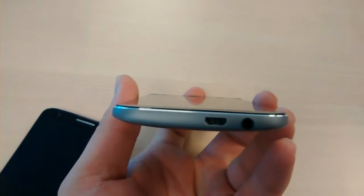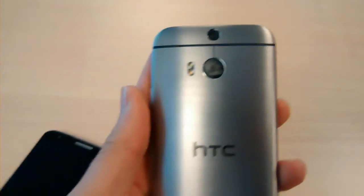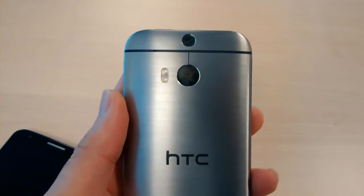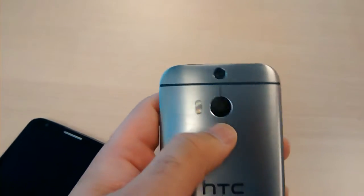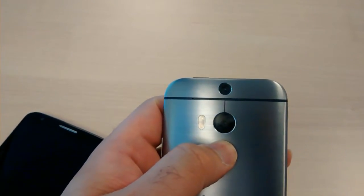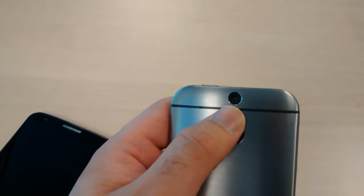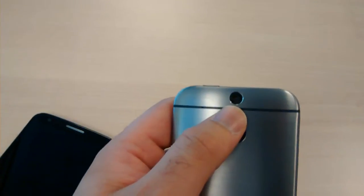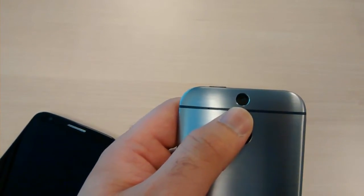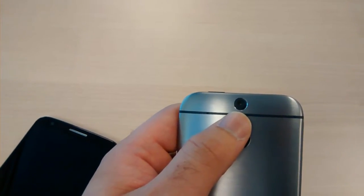Anyways, yeah, so you have the micro USB port at the bottom, along with the 3.5mm jack. And then at the back you have two cameras. In fact, it's not two cameras. The one underneath is the same 4.1 ultra pixel camera from last year, and you have this on top, a depth field sensor. It actually calculates the distance from the objects while you're taking a picture, so that you can use features like UFocus and Foregrounder.